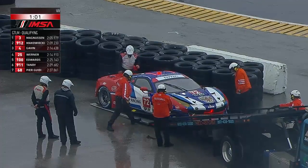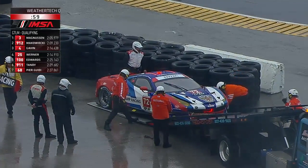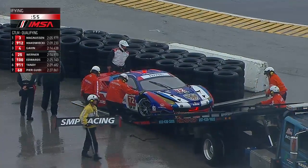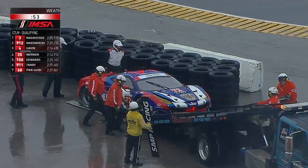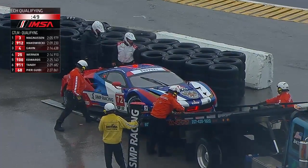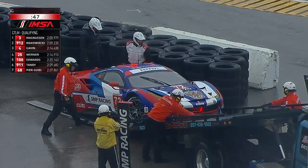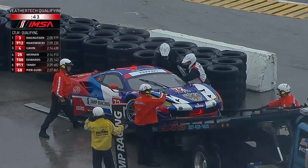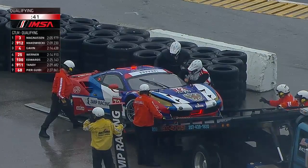The BR01, BR Engineering 01 P2 car will be part of the prototype ranks this weekend as well. Pretty much the same livery. It's also very similar though to Ford Chip Ganassi Racing, as John pointed out earlier on. So as we go into dusk and then to dawn, it may be pretty tricky to tell those 2 cars apart on the back straight. 3 cars apart, yeah.